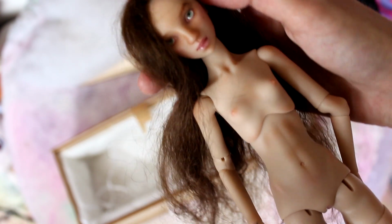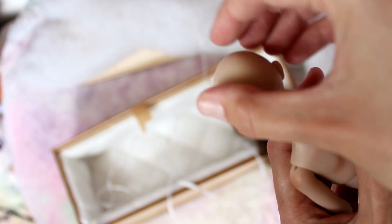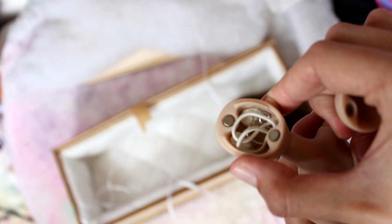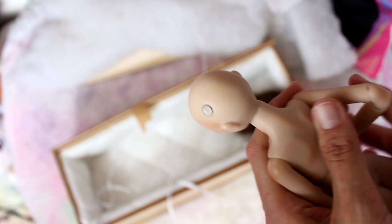I would like to know if it's possible to remove the eyes. As you may know, I do enjoy making eyes. Not that I'm sure if my eyes would fit. Oh, yeah, seems you can. It's gonna be tough, but it's doable. Look at that. Oh, wow.